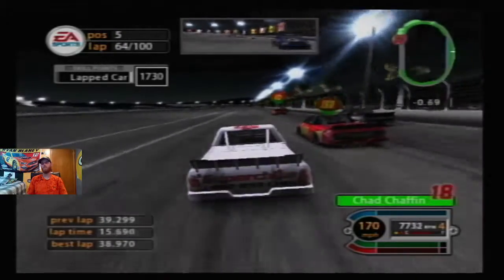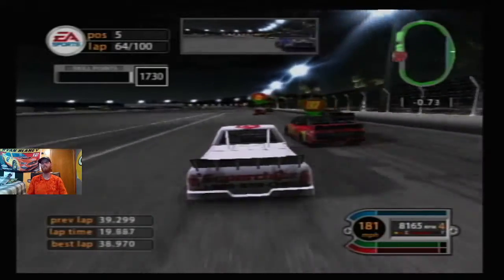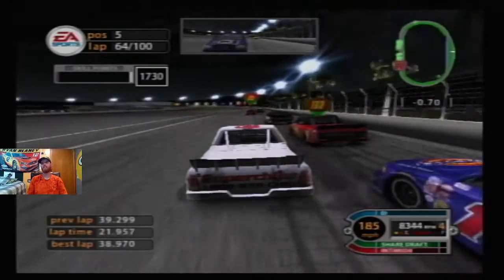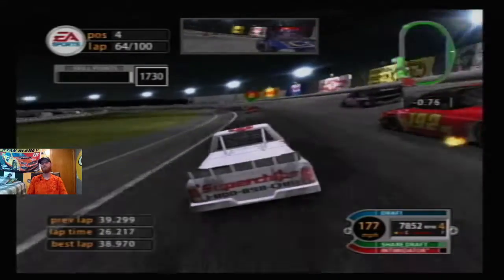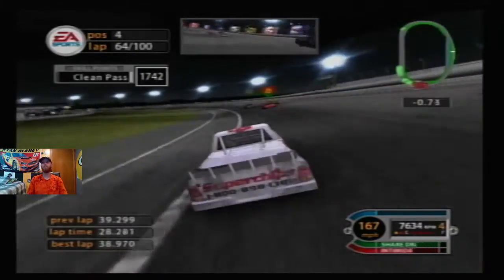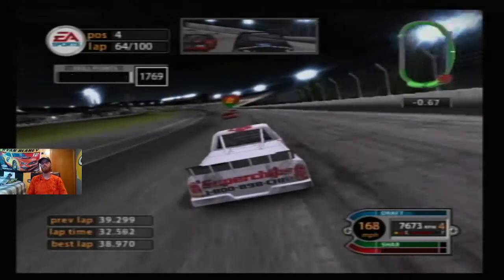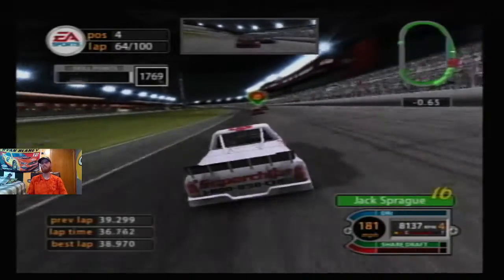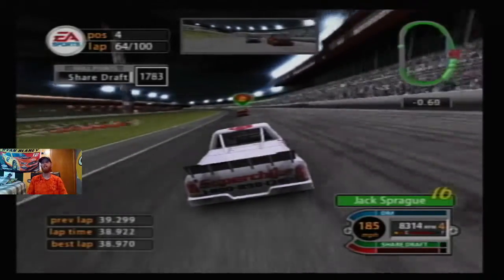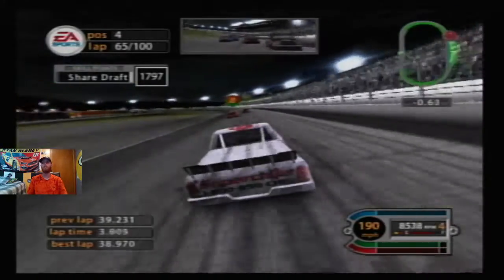Edwards making moves down low, back inside the top 5. 3 wide underneath Sweeney and Crafton. Edwards side drafts Sweeney. Crafton's kind of clear now. And Crafton gets a little tight. He goes up the racetrack in 3 and 4. Edwards going to make the pass on the 6 truck as well. 4th place. Lester, Quaffle, Sprague all going for the lead. Remember, Jack Sprague started in the last row as well as Edwards earlier today.